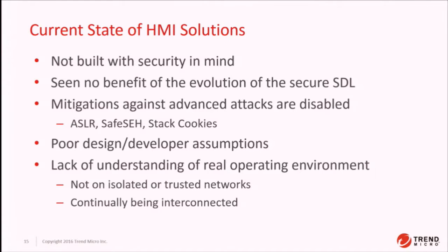There really is no security built into that software. They haven't seen any benefits of the secure development lifecycle that Microsoft, Apple, and all these other companies have, and this is actually a really scary thing. In fact, most of the solutions that we're vetting bugs in do not have ASLR, safe SEH, or stack cookies enabled, which is really, really scary.